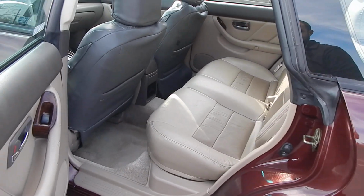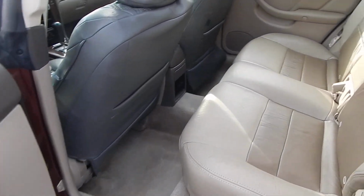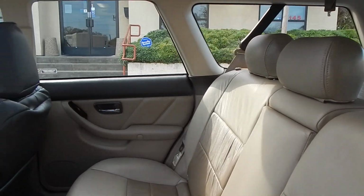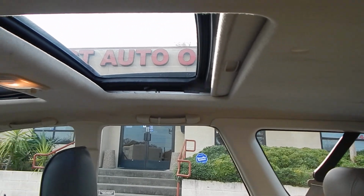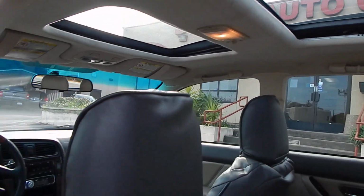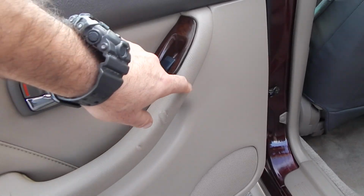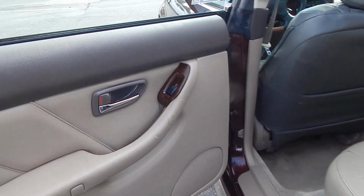where you'll see that there's plenty of room for 3 adults to sit quite comfortably back here with plenty of leg room, shoulder room, and headroom. Headrests are all present and accounted for. Headliner in great shape throughout. Door panels in pretty good shape with the exception of a few minor wear and tear areas on it.